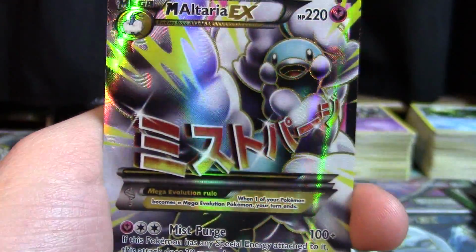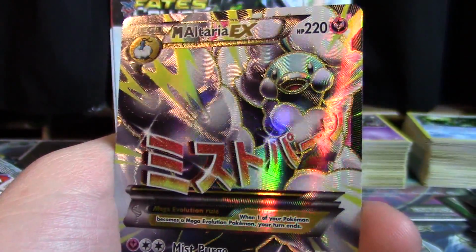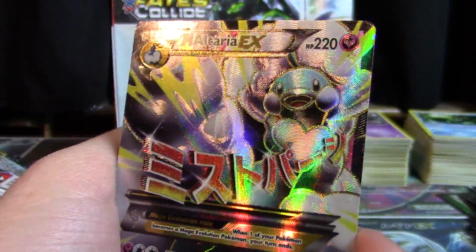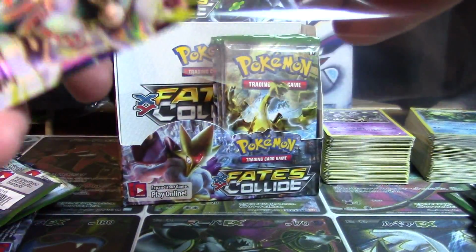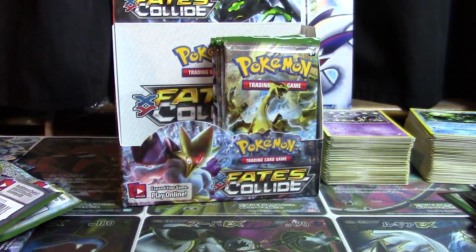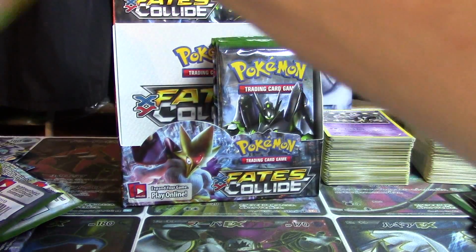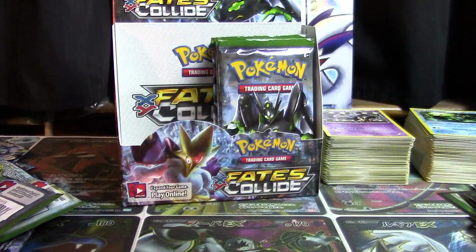It's just fun. 121 out of 124 because the gold-bordered Alakazam, I believe, is the only one that is numbered outside of the regular set in English. Cool texture. Alright. Well, despite not pulling a full art evolution, I'm definitely happy with pulling 3 full arts out of a box. That is something that I am not at all accustomed to. Probably never will be. I'm sure you English collectors are not accustomed to it necessarily either. It's just nice when it happens.